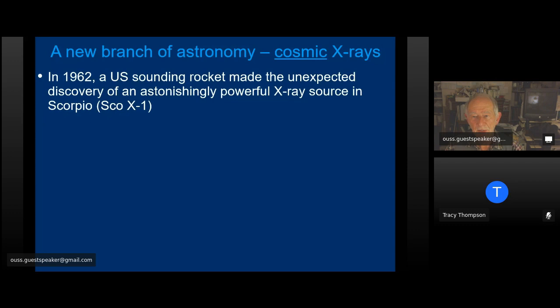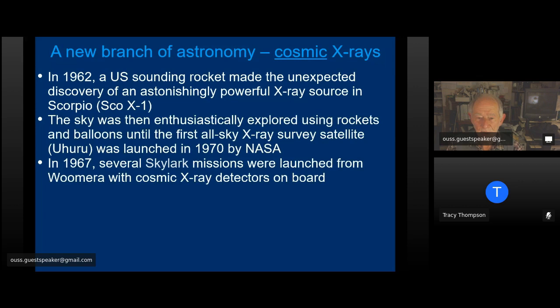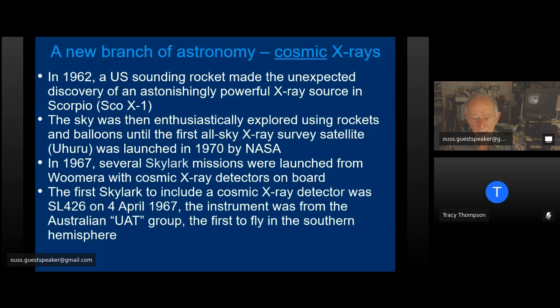So when X-rays from beyond the sun were discovered, there was no known physical phenomenon which could account for these. And this raised a great deal of interest amongst astronomers and physicists. These days we know about black holes and neutron stars and colliding galaxies and all the rest of it, but in those days they had no idea whatsoever. So the sky was enthusiastically explored using various methods. In 1967, several Skylark missions were launched for this purpose. 1967 was the first such Australian mission.